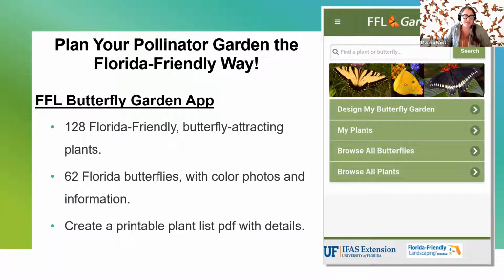And another fun thing about this app is you can create a printable list, a PDF, with any of the plants you choose. You could go through, pick out plants that you would like to have for your landscape, and you can make a little list, and you'll have exactly what you need for when you're going to the nursery.